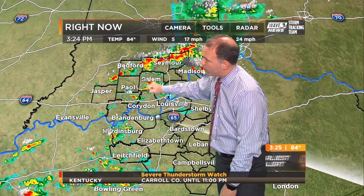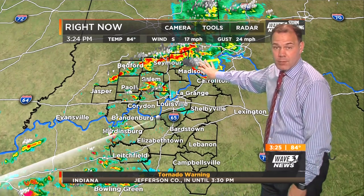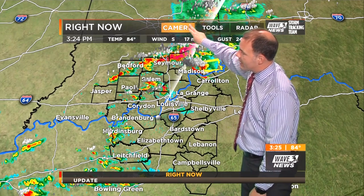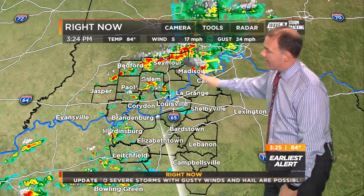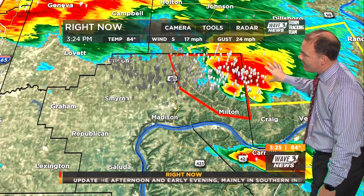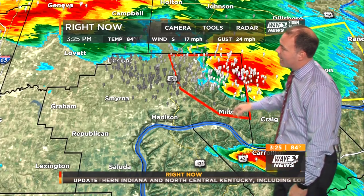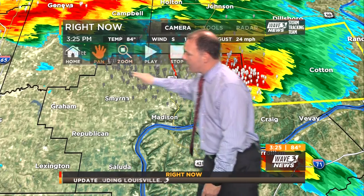There are individual downpours that will be moving and passing through, but if you're under one, it's not only going to be loud and wet, but it could be very windy, as is the case right now in Madison or in Jefferson County, Indiana, just north and now east of the Madison area. I'm going to zoom back in. We're at 324. This storm is rolling out of Jefferson County, Indiana. That warning will transition to a severe thunderstorm warning for counties down the line. I'm going to rotate the radar and just kind of move around, show you what's happening through the zone that we're looking at to our north.